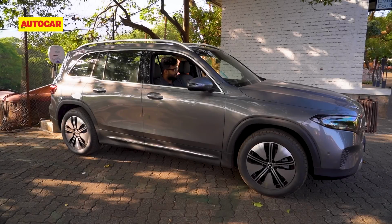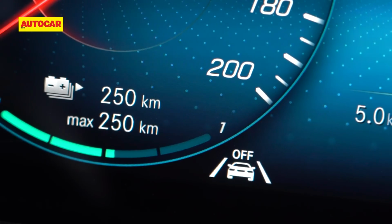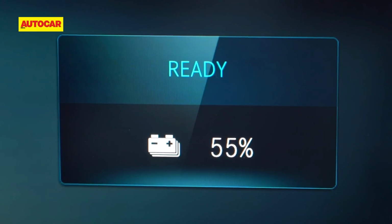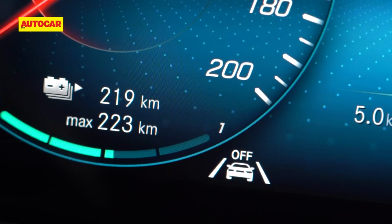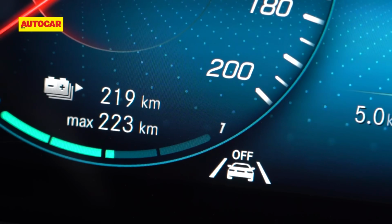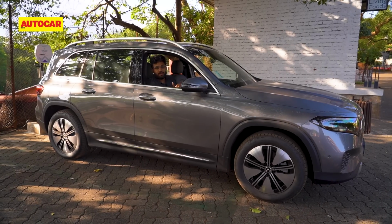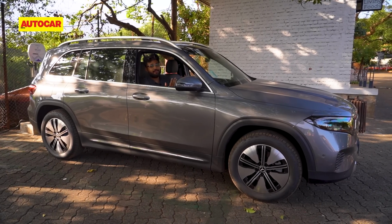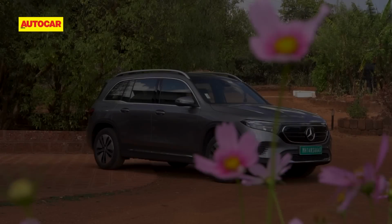Now the range I have is 251, that is without AC. The battery capacity is at 55%. With AC, we have 223 kilometers max. But you know what? I'm not going to charge now. I'm going to go all the way back to Mumbai, and full faith in the recuperation. 3 levels.